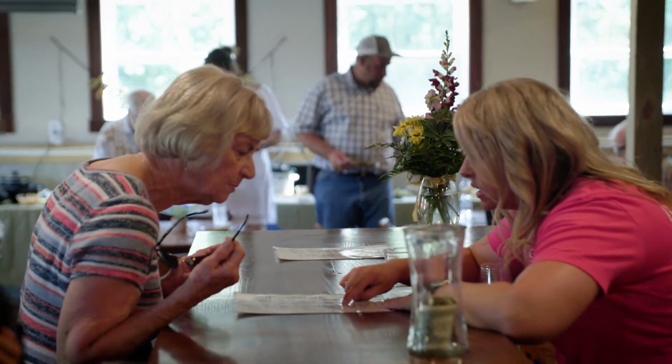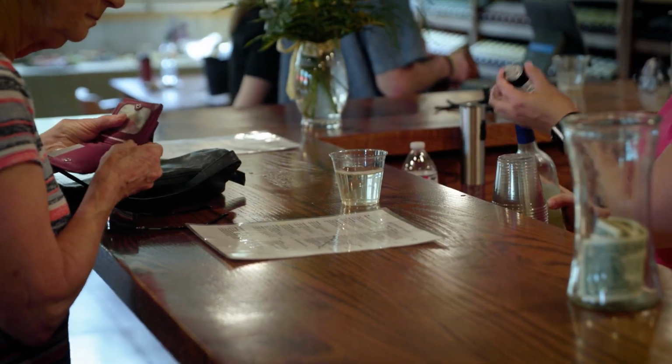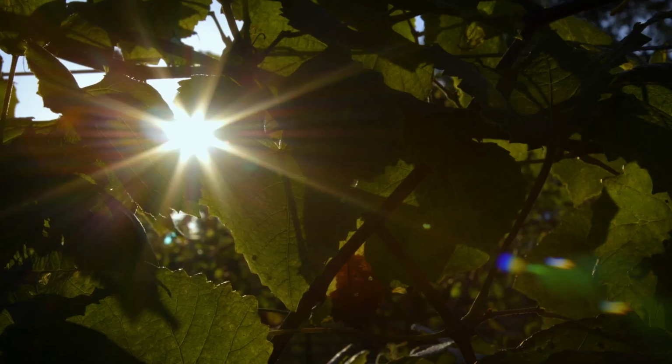Questions we get a lot from people that are visiting us is, where's your Cabernet, where's your Chardonnay? And we have to explain to them, our climate doesn't allow for that. It gets too cold, we can't grow those things. We have Norton, we have Chambourcin and Vignoles and, you know, Catawba, Concord. The grapes are all right here. They only have to go a couple hundred feet from the vineyard to our winery, and that makes such a difference for quality.